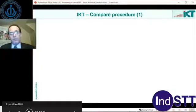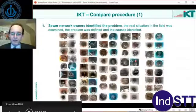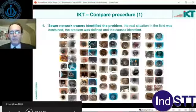Now, we have a procedure that we follow with these comparative projects. We've done them for sewers, lateral connections, lateral sewers, the manholes, flowable backfill, a whole range of products. We always start by working with the sewer network owners to understand exactly what the problem is that needs to be resolved. So we looked at the real situation in the field, and that involved going out with the members of the steering group and looking at their manholes and working out with them what's the actual problem they want to resolve and what are the causes.